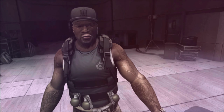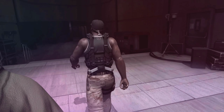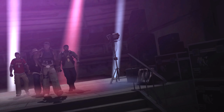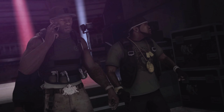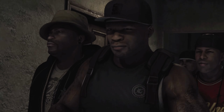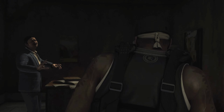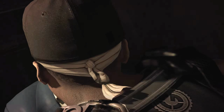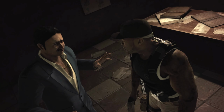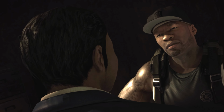So the game immediately starts off with 50 Cent, one of the biggest rap artists of all time, playing at a concert. And when I say the biggest, I mean holy cow, look at this beefcake. This dude is ginormous. This is ridiculous. I don't know if he motion capped this or if he said, hey, can you kind of inflate my muscles? I know that he's a big dude, but dang, he's ripped in this video game.